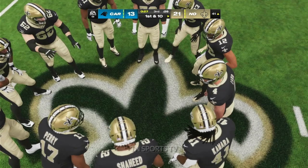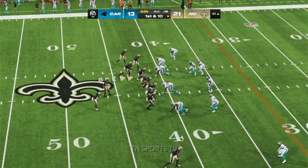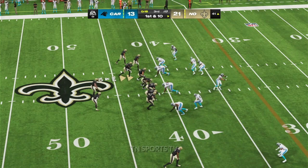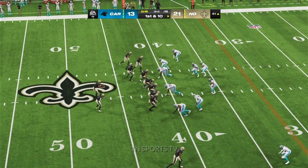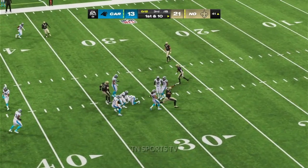We're in the third quarter of this one, and this is a tight one. In order to maintain pace, keep the ball away from the other team, and put points on the board, those are the plays they need to continue to convert. And Carr's throw complete there to Perry.